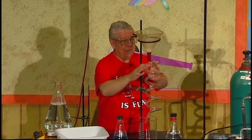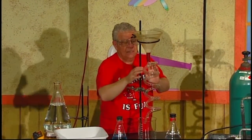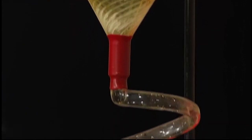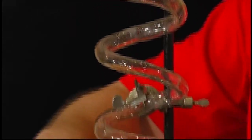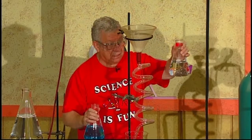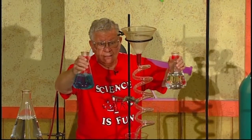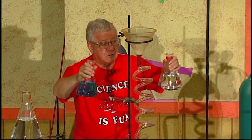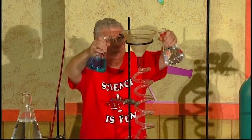Now I want you to pay close attention to what I have right here. I have a glass assembly with a funnel on top and a spiral glass going into a large beaker. I'm going to take two clear liquids. One is clear and colorless, and one is clear and blue. And I'm going to mix them together in this special spiral glass assembly in the dark. So with the lights down, please. All the way down, all the way down. Here we go.